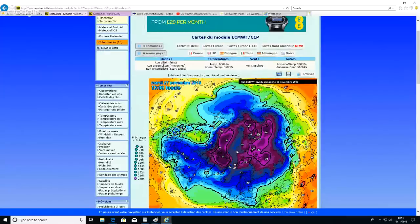Which, I mean, it's a good sort of thing to see. It's also, if you were to look at the 500 millibar temperatures, which you can't get on these charts, and you get cold on this side and cold on this side, that sort of suggests the polar vortex is splitting into two pieces, which is always a good thing. Definitely. Okay, let's see.